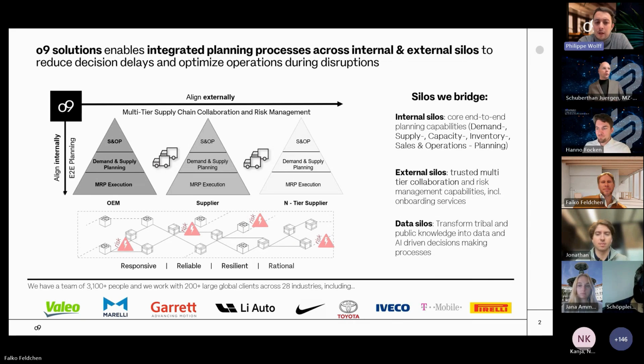Specifically on the capacity collaboration, we enable that at many clients in automotive, specifically at Iveco, Toyota, Marelli, and other industries such as T-Mobile and Nike. So we have long experience in setting up collaboration between, say, OEMs, buyers and suppliers. And of course, that's why we're now certified with Catena-X DCM since last October.